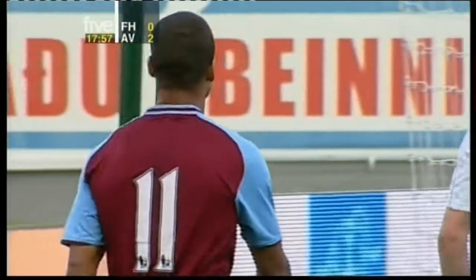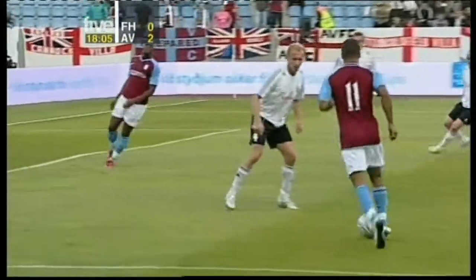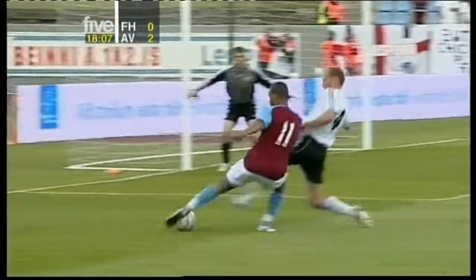Yeah, Agbonlahor needed to go up quicker at the defender. He'd got the break on it, and once he slowed it down and stood on the ball, it gave people an opportunity to come back, and although he's won a corner, he could have done a little bit better there, a little bit sharper.